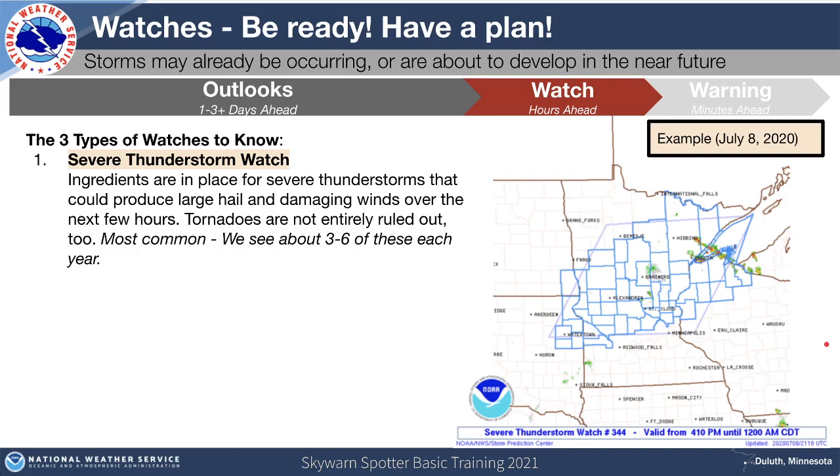And on our social media, on our website, in our communication, we'll talk about what the threats are. Maybe it's a bigger wind risk than a hail risk, that sort of thing.